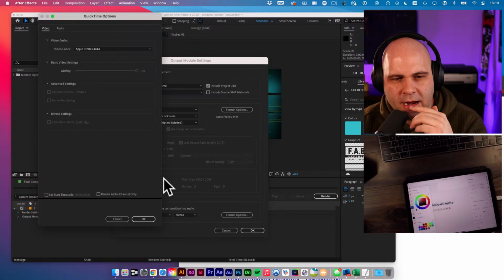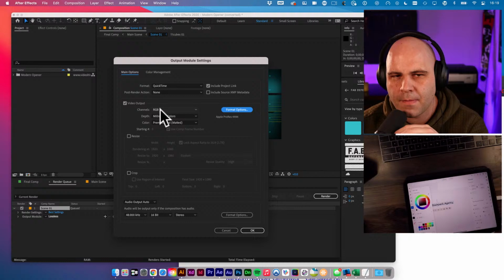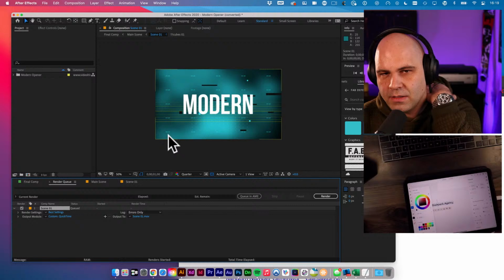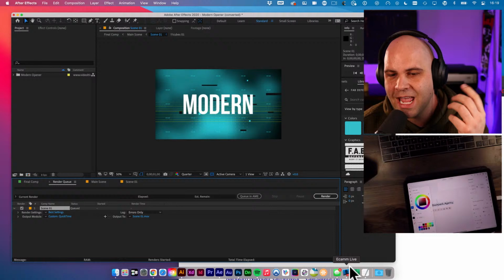right here, your channels by default is going to be RGB. Change that to RGB plus alpha. Okay. Click OK. And then render it out. And then that should render out transparency for you. So as long as your canvas has those transparent areas, like let's say you're doing a lower third or something, that should render it out. And then for me in Ecamm, all I do is just drag and drop that file right into a scene.